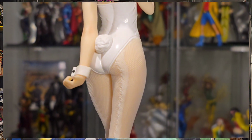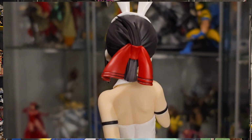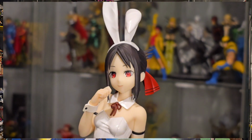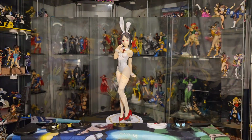So, of course, I went with the Kaguya-Sama girls all in white costumes to change it up a little bit for the display. I have Ram in white, I have Asuna in white, and then I have a couple of Mikus and Rem in white as well. Just to break up all the black color in the display, you want to have a little bit of stuff that pops.